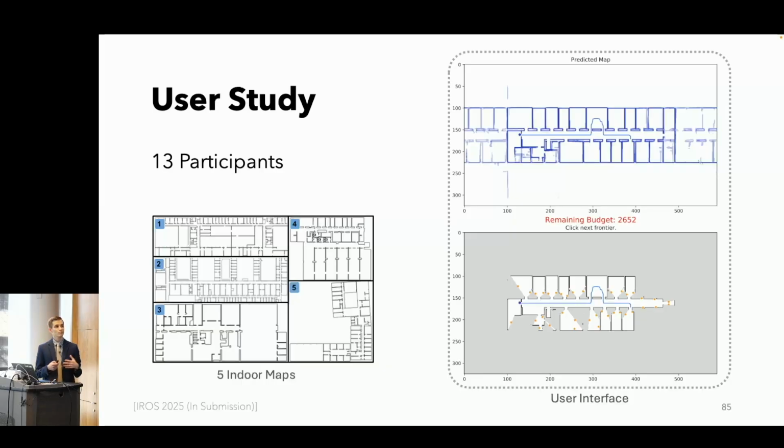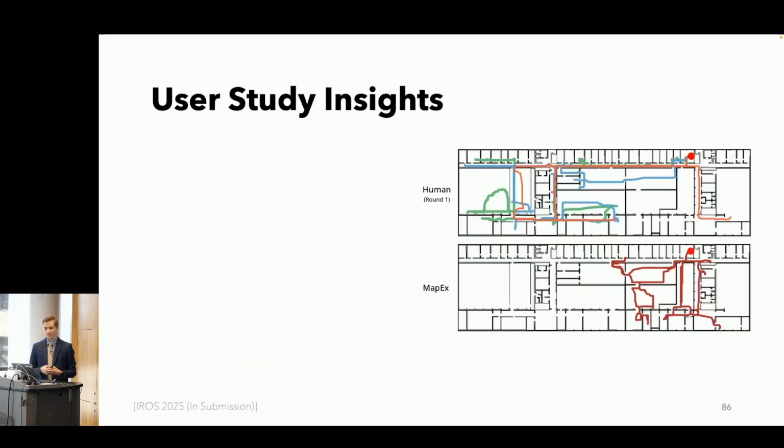But we found that people really found this pretty taxing, and it was very challenging to reason over the different choices, what they think will be seen, reason over the predicted map. And we even had to reduce the total number of tests that we did per user so they wouldn't become too fatigued.